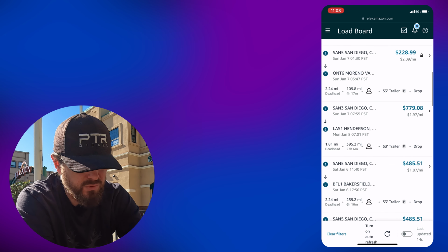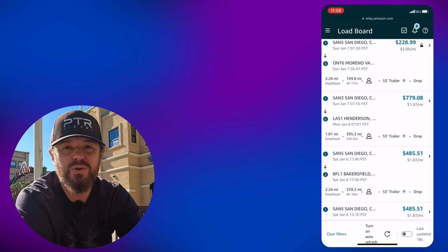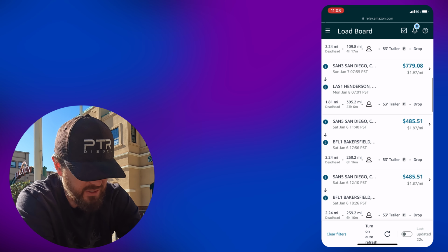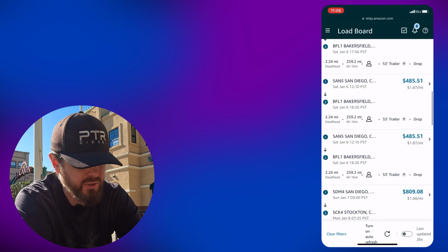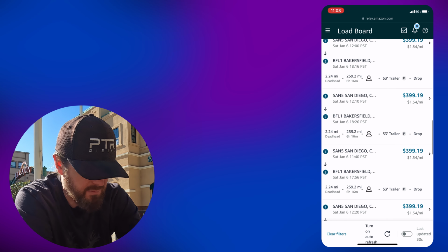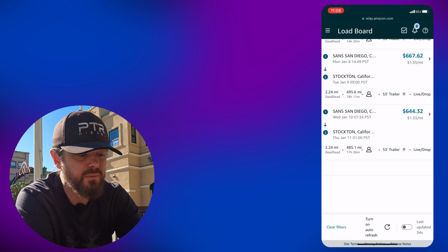I mean, all these are real low, and then we get down into like, I'm not even going to dignify the ones that are less than $2 a mile by even clicking on them. Sand 3 to Las Vegas to Bakersfield for $1.87, Stockton for $1.68 a mile. What's the lowest rate per mile on here? Yeah, $1.33 a mile to go up to Stockton. Probably not going to do that one.